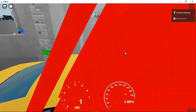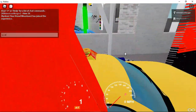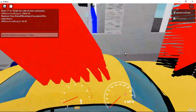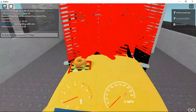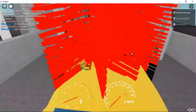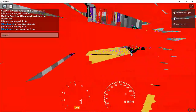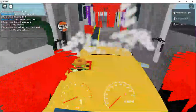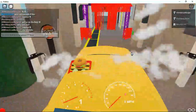It's saying please drive forward, and you can see our side blasters. There's Big Burger Boy already in the tunnel. This features Duck Boy 2634 too. Just so you can see, Duck Boy just joined the game. And we are getting more people to join. I do apologize for the sudden noise. And I hope people join.